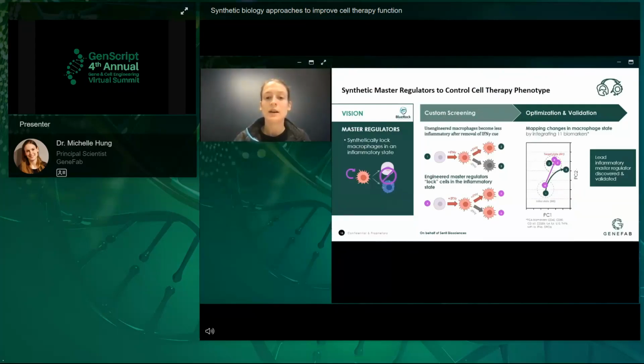Additionally, as a result of these screens, we were able to develop a custom screen where we look at the polarization over time of macrophages that either are engineered with our master regulator or are not engineered with our master regulator. And then we have a custom phenotyping assay that includes 11 different biomarkers to assess macrophage polarization state.